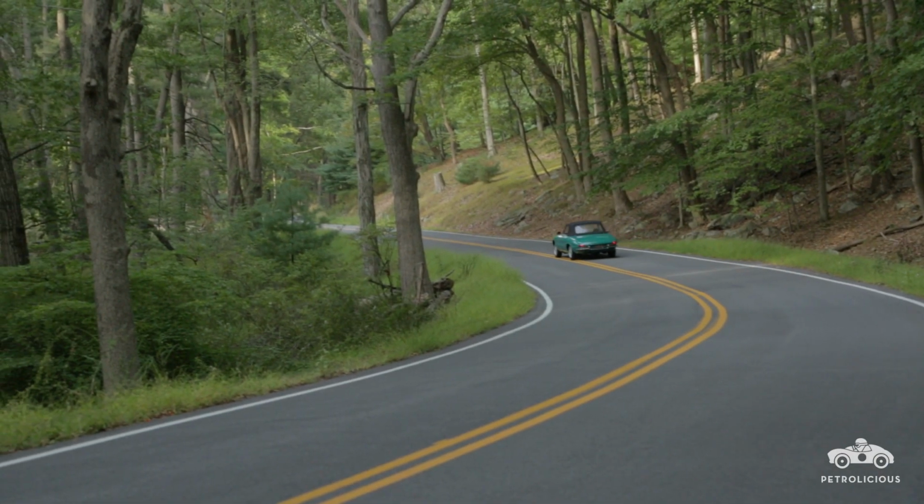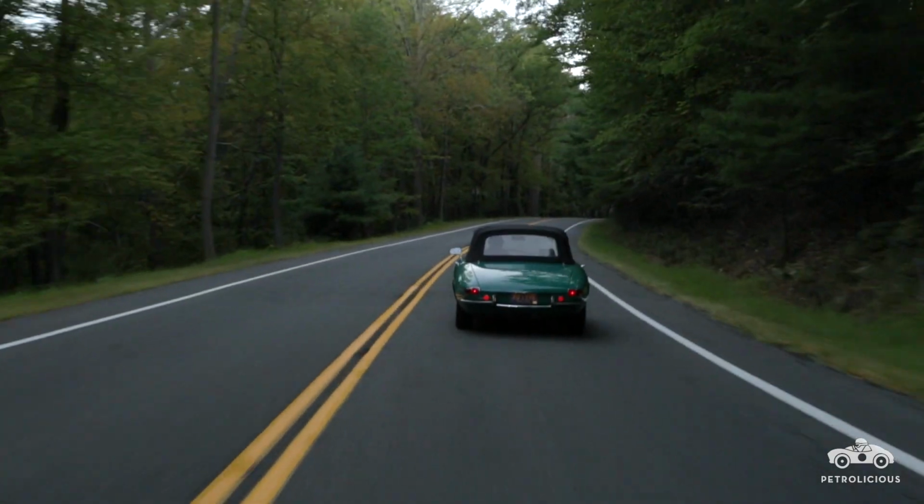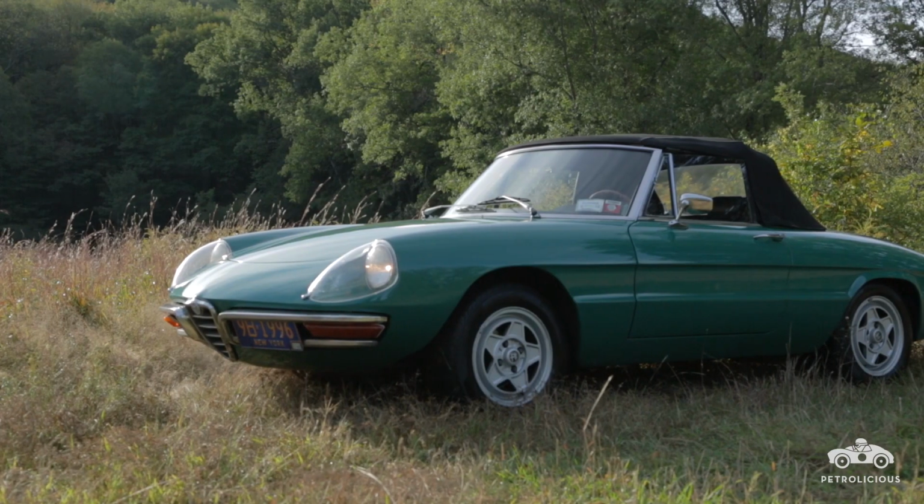All the parts are accessible. They're all accessible very quickly. And so at the end of the day, it's really not that hard to maintain. Yes, I've been stranded on the side of the road, but not that many times.